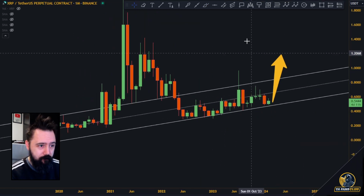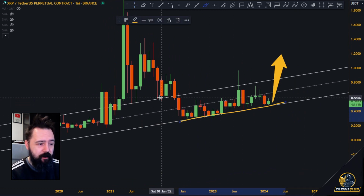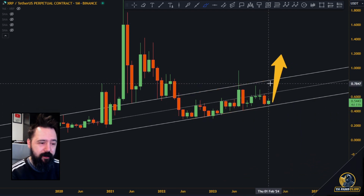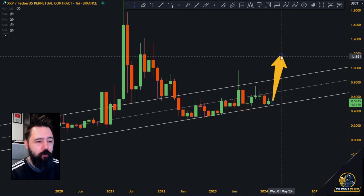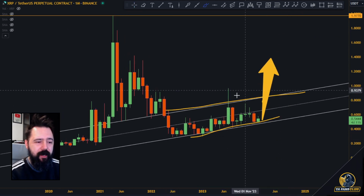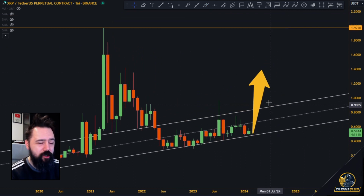Now what XRP has, it doesn't have a box. It actually has a rising channel towards upside up here, which is extremely bullish. The only question right now is when it's gonna exit this channel towards upside. If you do not know, when these channels break towards upside, they're extremely bullish. So we're gonna see how they actually play out. But we wanna know what the next target is up here.